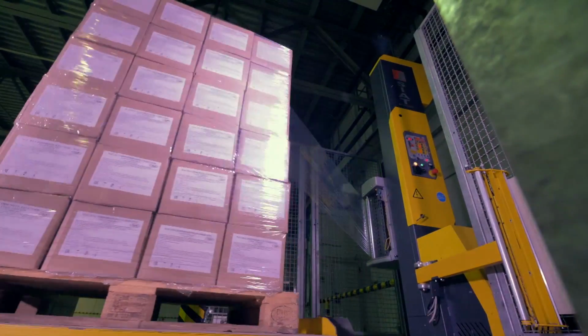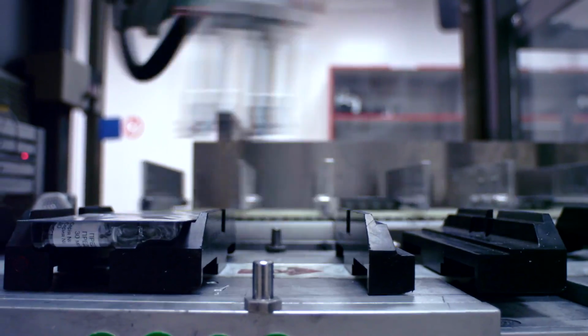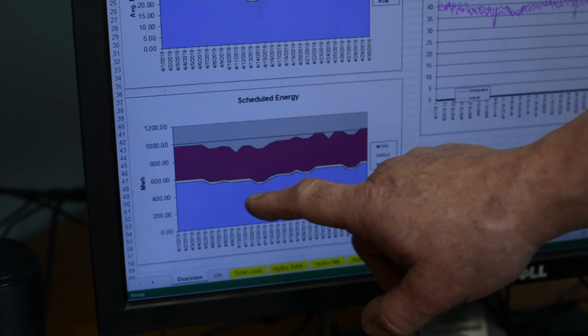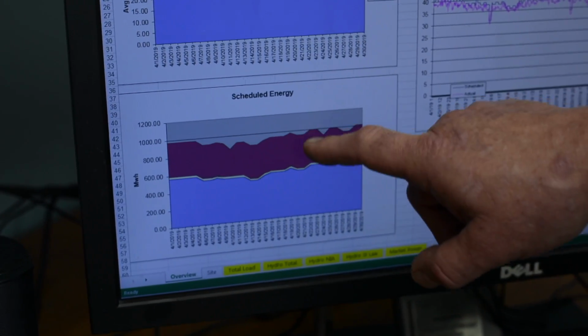Companies also get hit with something called the demand charge, which runs into the thousands of dollars. So these type of meters will also help with demand management, where if you can keep your demand levels low enough, you'll reduce your cost tremendously over the course of months.